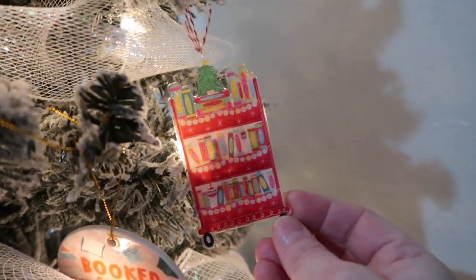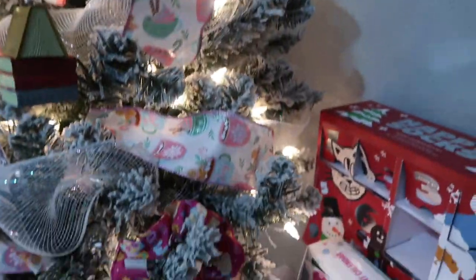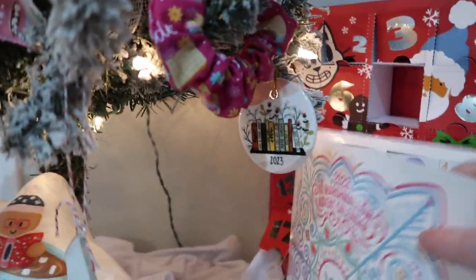And this came from the Emily Cromwell Designs Advent Calendar. Love that too. Love her Advent Calendar. I will definitely be getting it next year. And then this I got from Etsy. I love this idea. There we go.